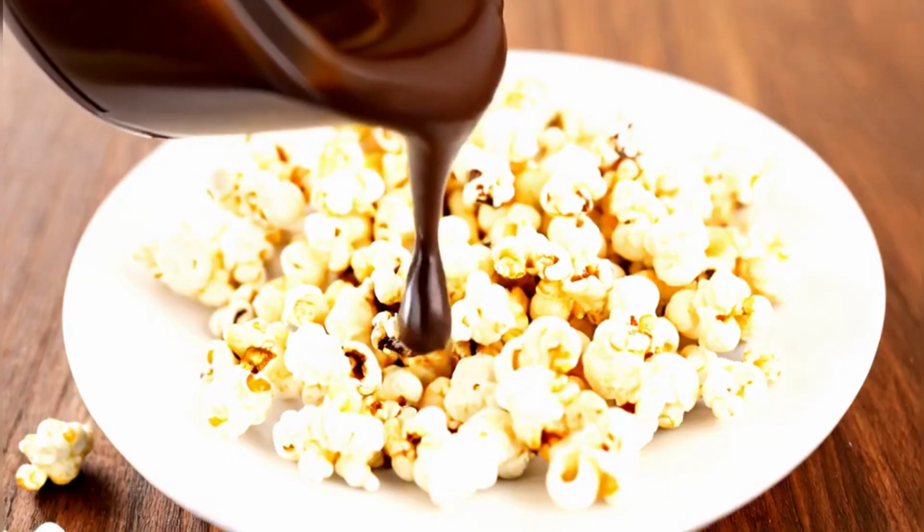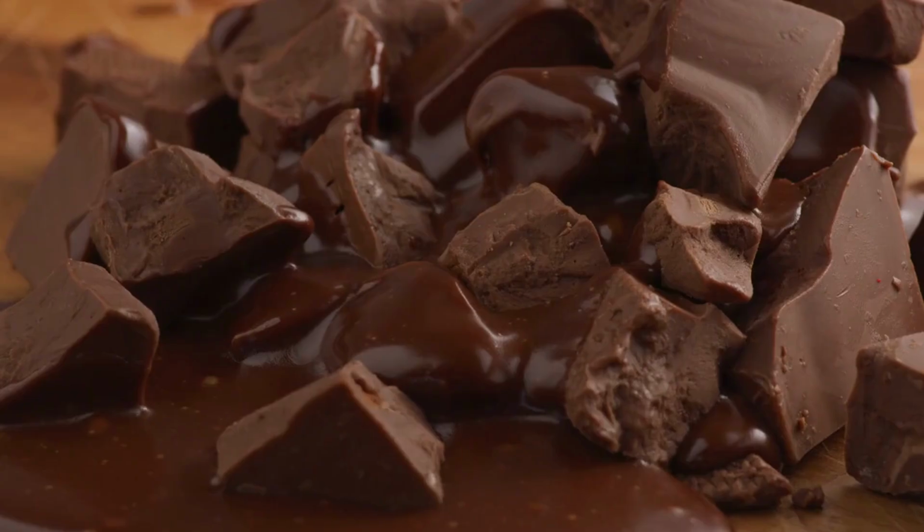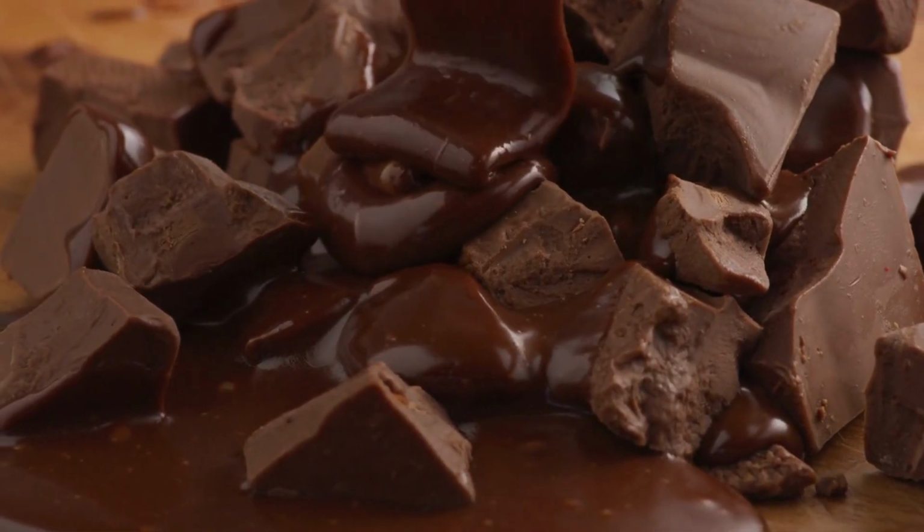For something sweet, try chocolate drizzled popcorn. Melt chocolate, drizzle over popcorn, and let it set.